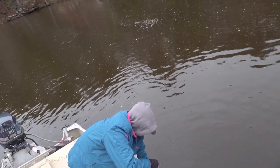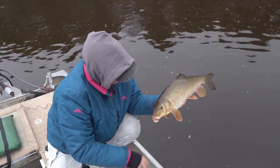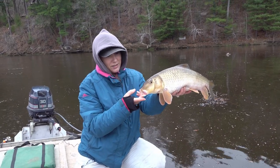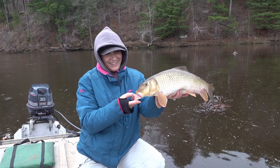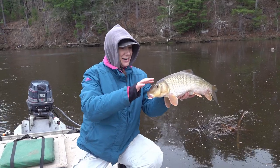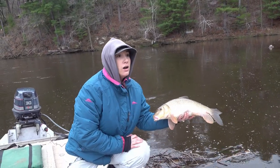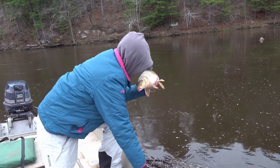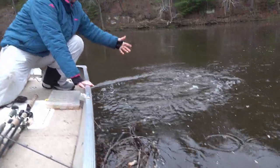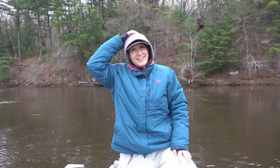There you go, just put it underneath his belly there. Ooh, nice. Can I put my finger in his mouth? I don't think that's a good idea. That's a big one. Smile. Sorry, buddy. But you're just a funky looking fish. We got off our spot too. Uh-oh. Oh no. Alright, let's let him go. Okay. Good job. There you go. That's a funny looking fish.